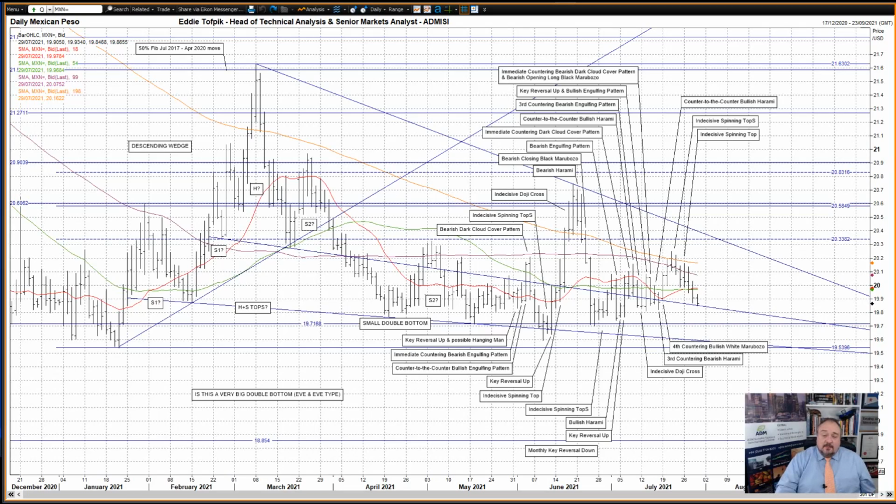Further below we have the April to May base congestion zone between 19.85 even and 19.95 even, with the neckline, lower still, currently 19.5947, of the late January to mid-May head and shoulders top acting as further support, and the support band at 19.7168 that's in between. Now so far today, a further attempt lower, testing the neckline of the February to March head and shoulders top, where we've halted for now.